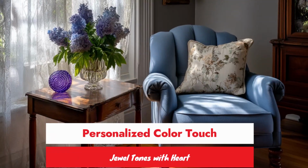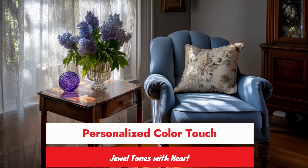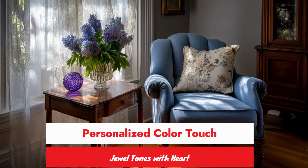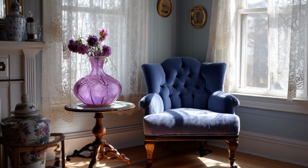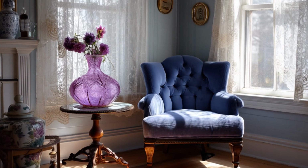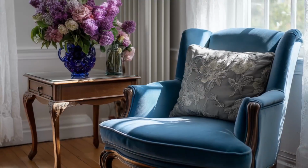Design is most meaningful when it reflects who we are. In 2025, we're seeing a beautiful trend, people using rich, bold colors to tell their personal story. A sapphire armchair that reminds you of your grandmother's ring, or an amethyst vase passed down through generations, these accents bring emotion into elegance.